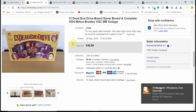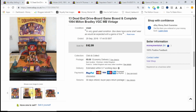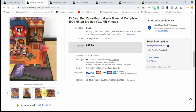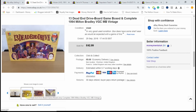Checked it through to make sure it was complete. It was complete. Took some nice pictures showing it all up and running, all the various different bits and pieces, so that you can see that it's complete and got everything that it needs, and it's all in good condition. It took a while to set up, but considering the value of the item, I was prepared to do that.